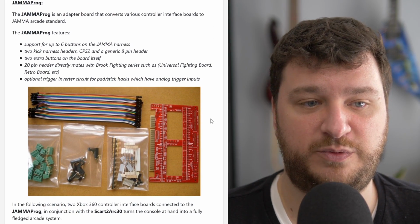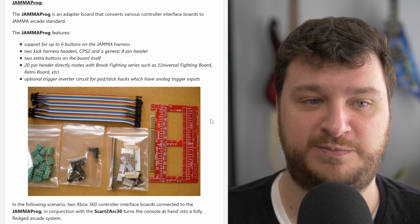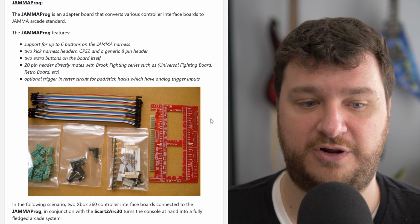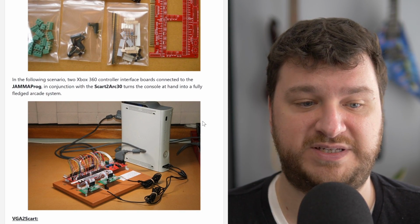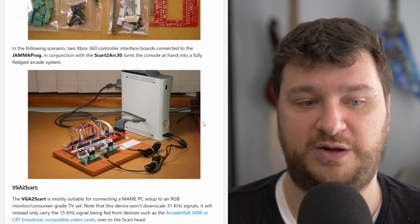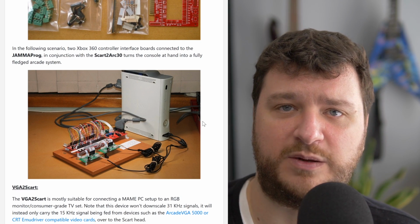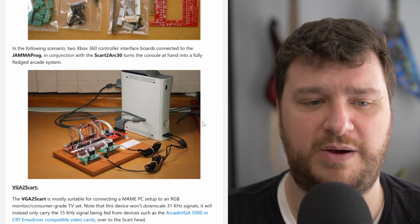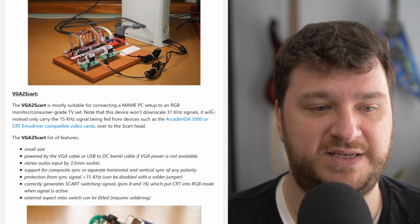And then the JAMA Prog, which is an adapter board that converts different controller interface boards to the JAMA arcade standard. So you'd be able to use like 2 Xbox 360 controllers, controllers from different consoles and stuff like that. Tim went into great detail in a post, I think last year, about how you could use this and how he had planned on wiring it up in different machines.